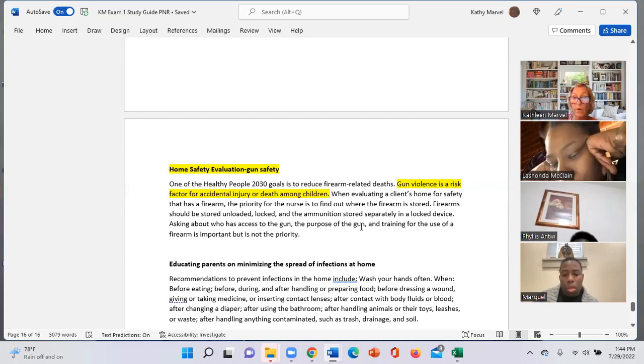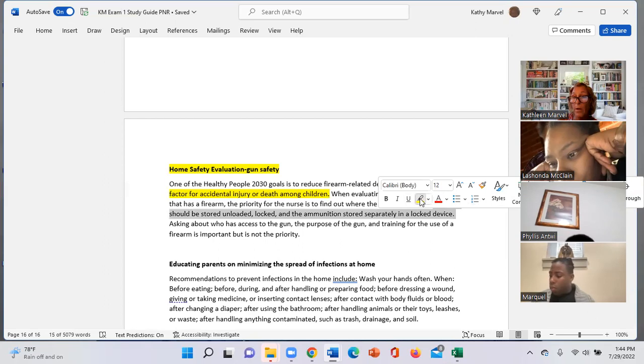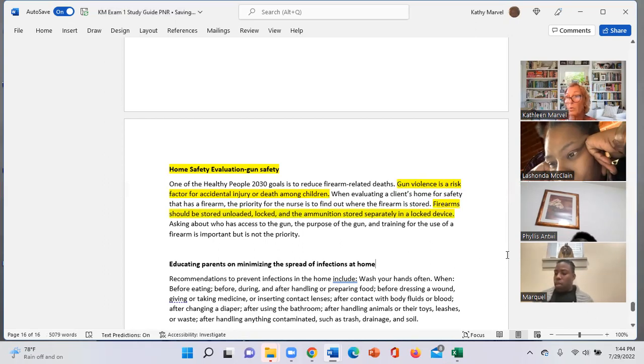And the guidelines are the firearms should be stored unloaded, locked, ammunition stored in a separate and locked device. Okay. If you're a home health nurse going around doing visits, I sure want to know if I'm going into a household that has firearms. What if you're doing an unannounced visit? What if the courts have ordered you to do a visit?